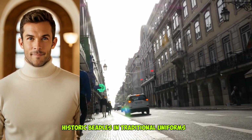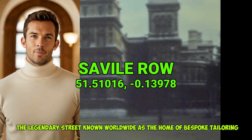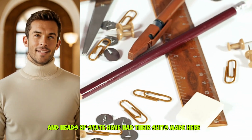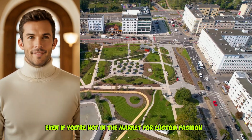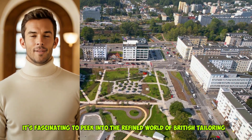From here, we turn north up Savile Row, the legendary street known worldwide as the home of bespoke tailoring. Generations of royals, celebrities, and heads of state have had their suits made here. Even if you're not in the market for custom fashion, it's fascinating to peek into the refined world of British tailoring.